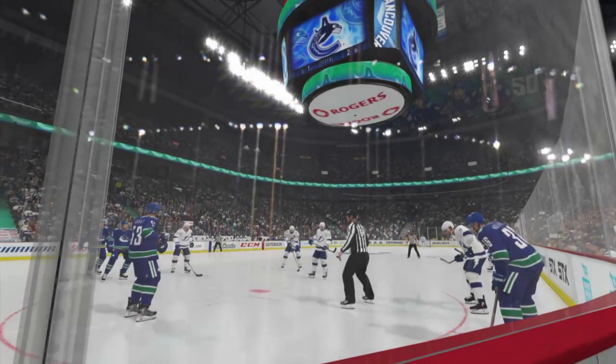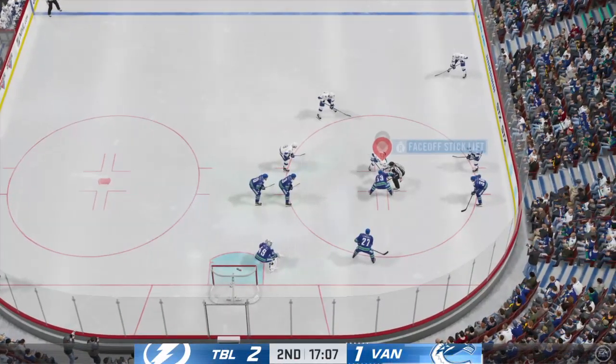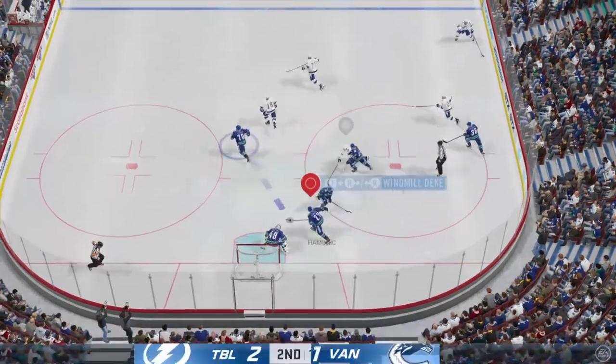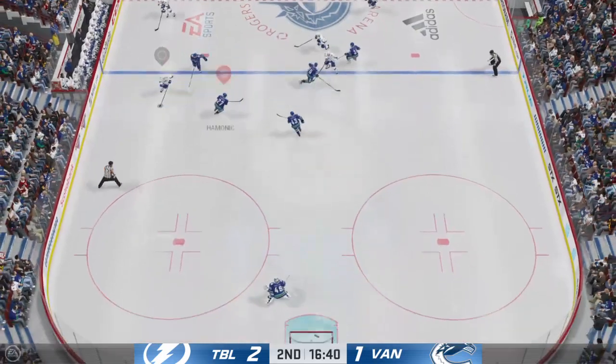Really solid controlled stop here as the puck is deflected up out of play so everybody can get off the ice. You can get a fresh group of players out for the next faceoff. Vancouver's got it in the defensive zone. Quick pass to Horvat. Can't catch up to the pass.